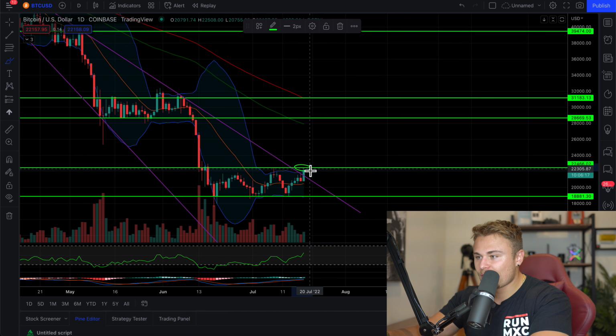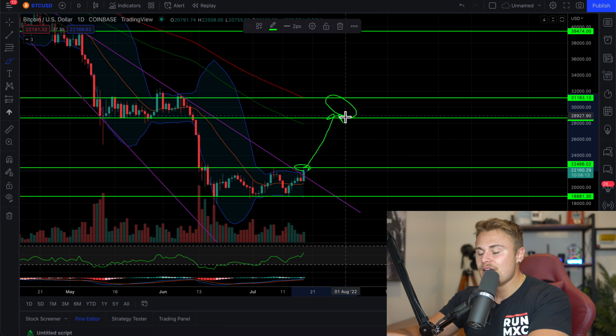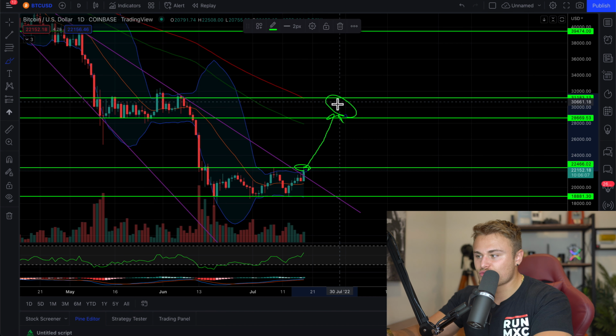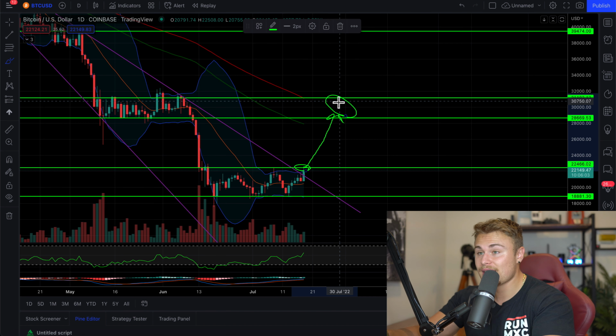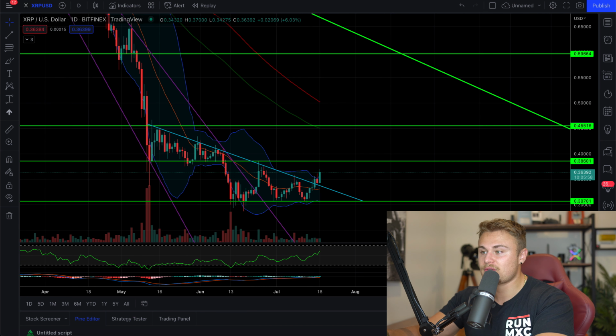Once we confirm breaking this, there's a good chance we're going to rally up to this level right here. This is the target that we're dealing with, and I just want to screenshot this, but this is what we're looking at. We break through this level, it's a run right to the upside here, so keep that open. If we close the daily tonight or tomorrow or this week above this resistance, above the neckline, we will see a rally.